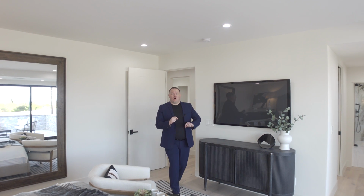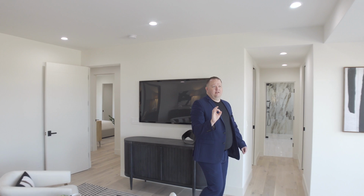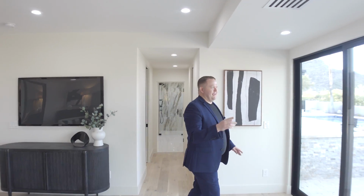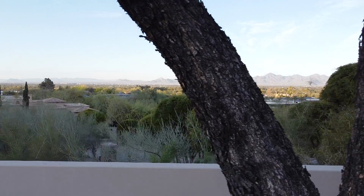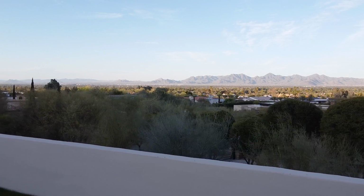Welcome to what I'm going to call primary suite option 1. And I'll show you why I think this one might be considered the primary suite. Partially it's the bathroom, which I'll show you in a second, but the other thing is these amazing views. This is just ridiculous. We're going to stay here till dark because you guys are not going to believe what it looks like at night. You're in for a treat.